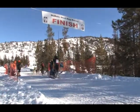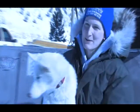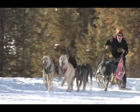You have to keep your balance, especially downhill. You do have to brake. I try to run up a lot of the hills just to keep them moving.